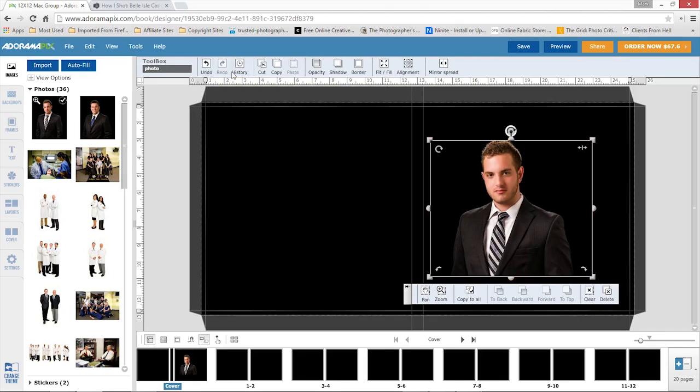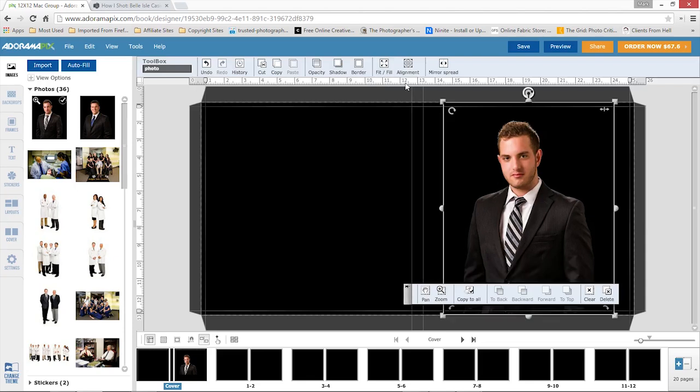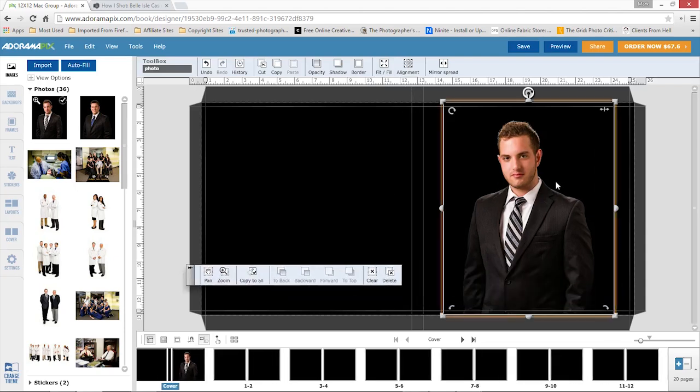Normal tools: undo, history, cut, copy. You can add shadows, opacity, borders. But for my front cover, I'm just going to fit it to the page, and it'll put it back proportionally to be all the way from the top and bottom.